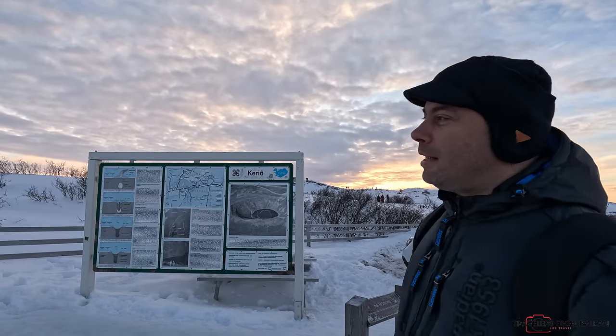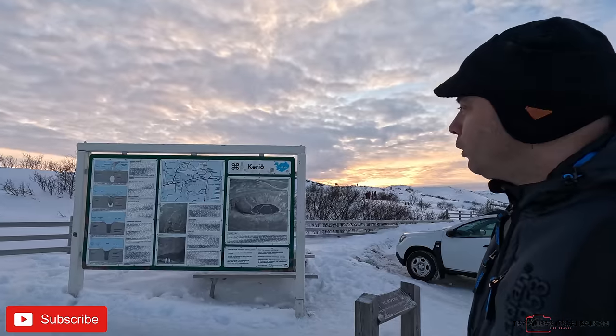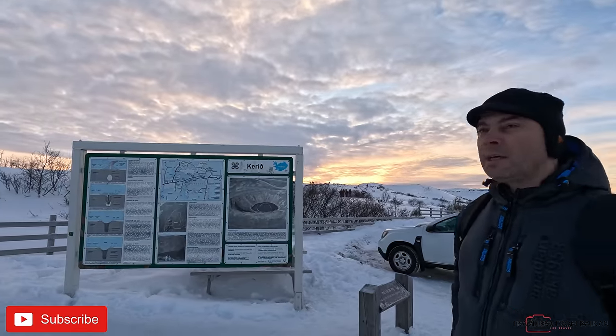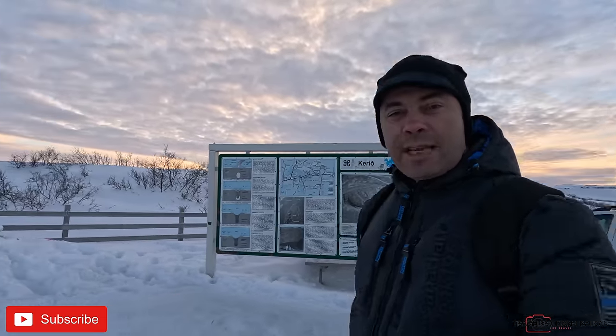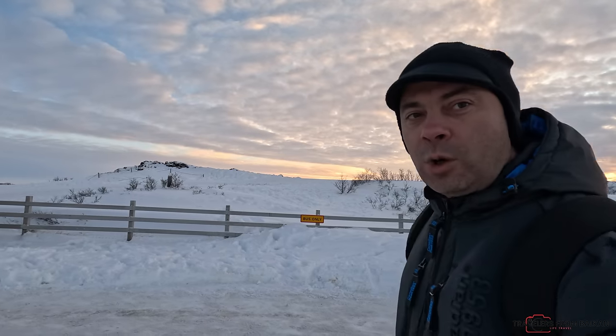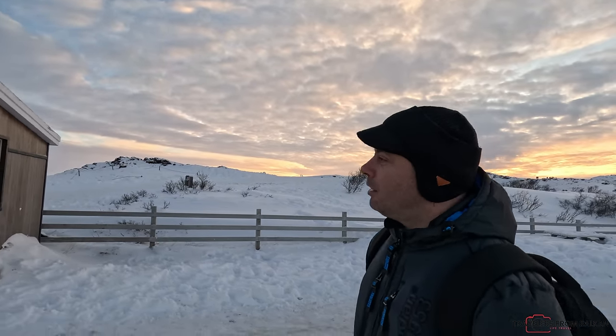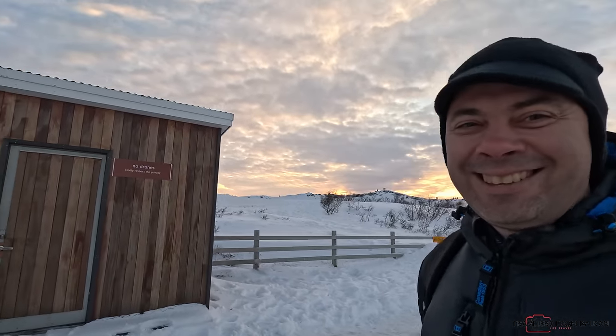So today's destination is a crater. We're going to go in now and have a look. So there is an entrance fee, which costs 400 Icelandic kronas. And I will put down below how much that costs in dollars. So yeah, and here also we have no drones, so we'll see about that.